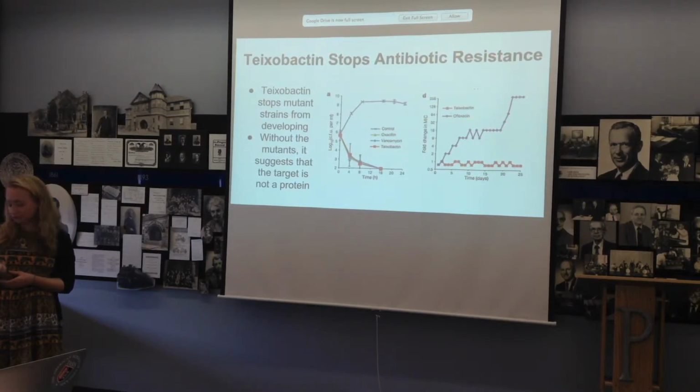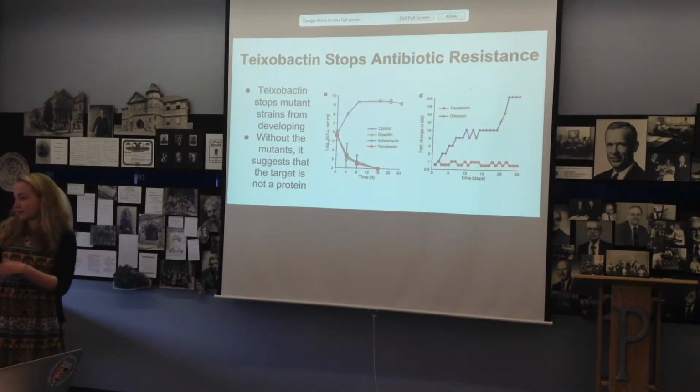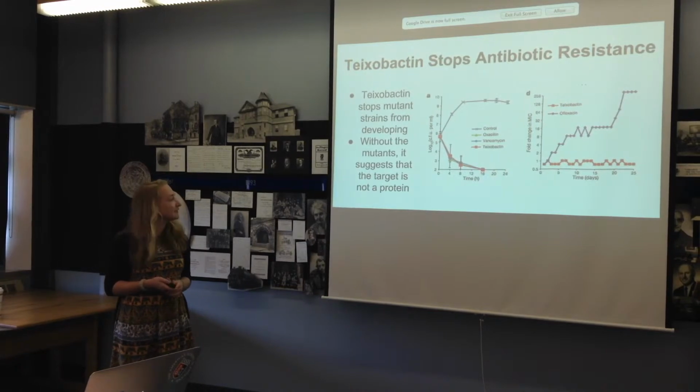What's being measured on the y-axis? On the y-axis over here, it's the bad bacteria, essentially, like how much is being grown. Do you know what CFU stands for? CFU? No, I don't. Sorry.